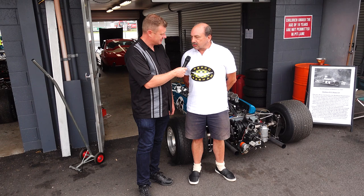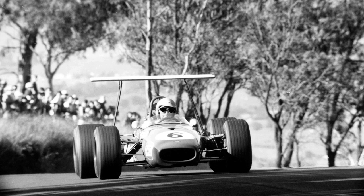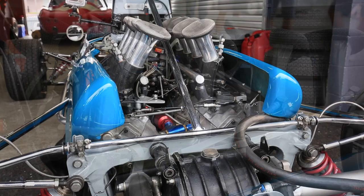So the car was brought up here and raced in a Tasman series. And Jack raced it first at Sandown in 69 and then at Bathurst. And in Bathurst, he beat the lap record by over 4 seconds. Wow. So this is running the 3-litre Repco Brabham engine? It is running the F1 3-litre motor, but also has the 2.5-litre Tasman motor as well.